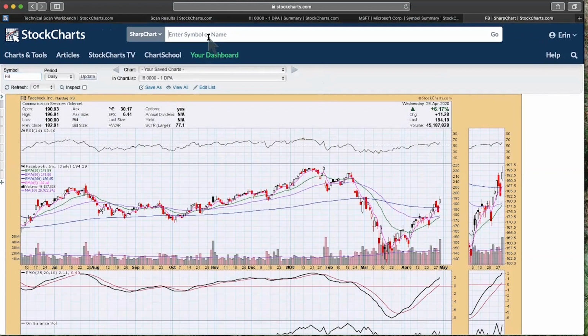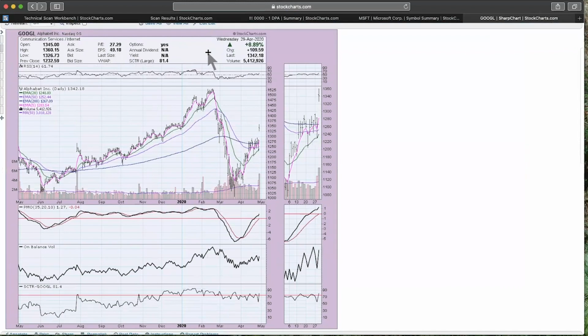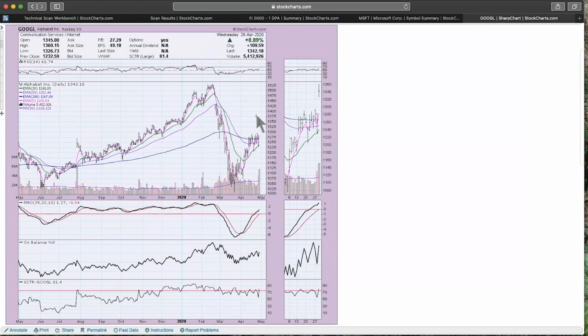And then let's see, Google was the other one that I was going to look at. And there we go. Really great day for Google.